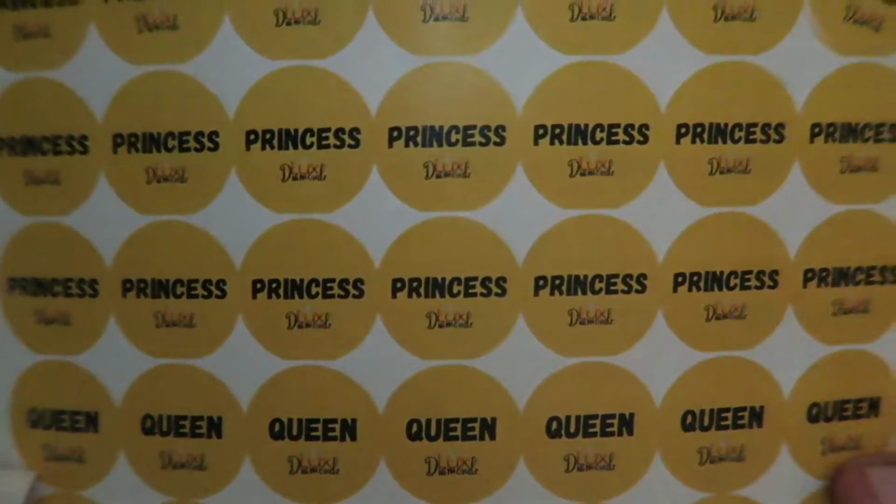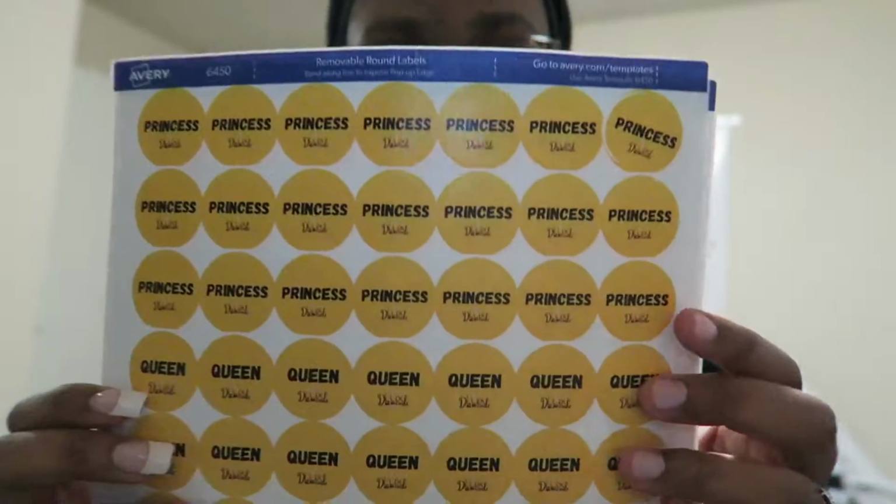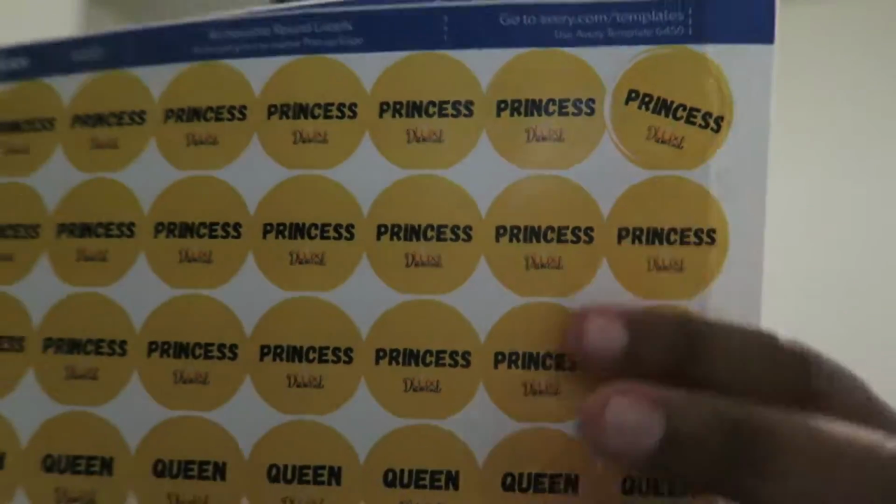So these are the stickers here. These are my colors right here. Don't look at that one, I ain't gonna show y'all one. These are the colors right here. Is gold, because I told y'all my theme colors is red, black, gold, and a little bit of silver and white. Red, black, gold, and white, or red, black, gold, and silver. They both go hand in hand. Those are my colors. So these are the stickers.